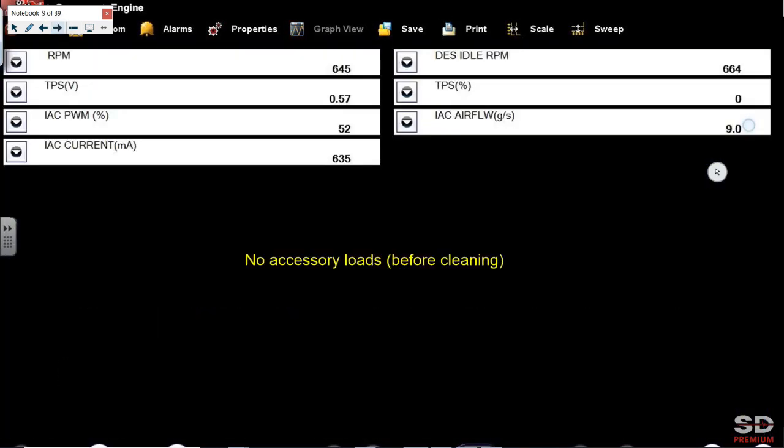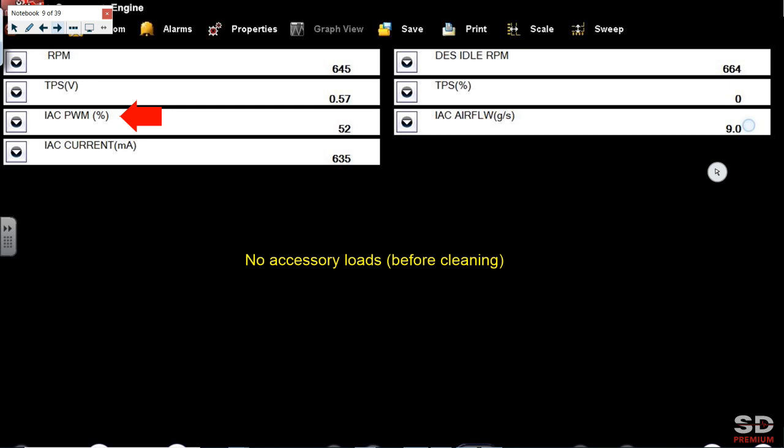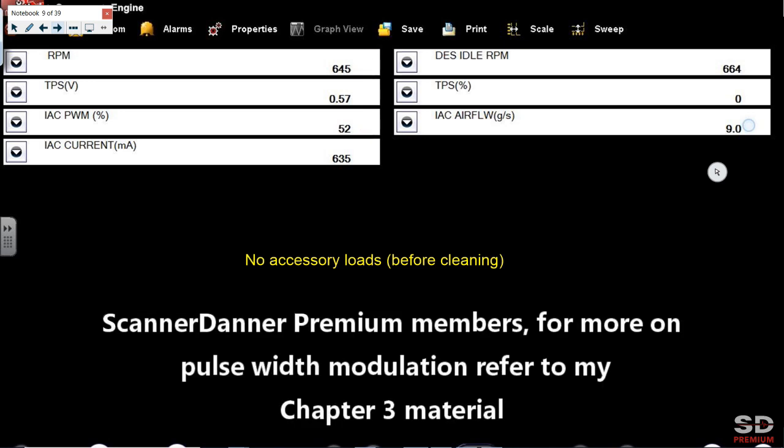Okay, good. This is a pulse width modulated idle air control valve. This is not a stepper valve, even though this is a Chrysler. By the way, this is a 2005 or 2006 Dodge truck with a 4.7, I believe, is the engine. It's a two-wire IAC valve. You can see IAC pulse width modulation PWM percentage. I'm at 52%. Engine's idling. My RPM is 645, and my desired is 666. So that's these two guys.